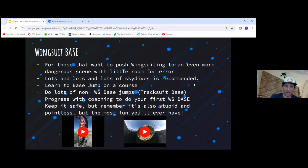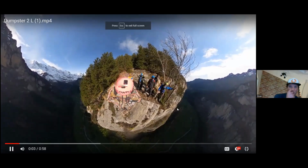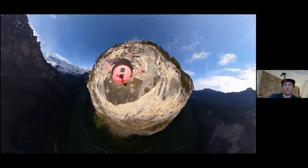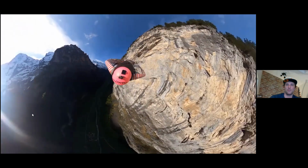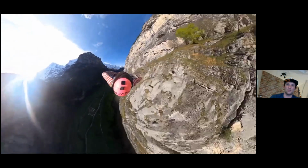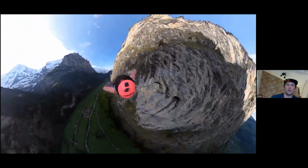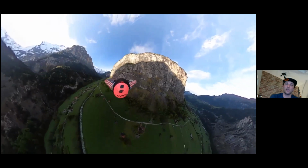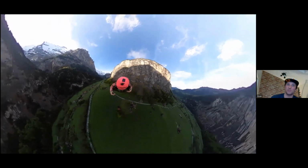But in my opinion, flying wingsuits in the base environment is the most fun I've ever had. The visuals and the feeling you get whilst flying down mountains is absolutely incredible. And I've just got a quick video here to show one of the jumps. But in this there really is very little margin for error. And the exit altitude of that particular jump is only something like 1,500 to 2,000 feet. So it's not particularly high, this jump.